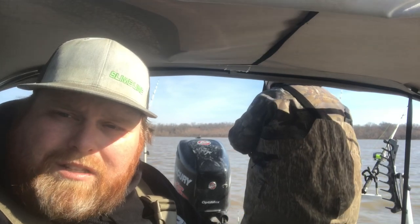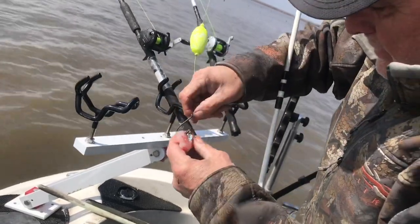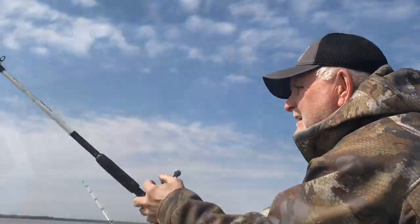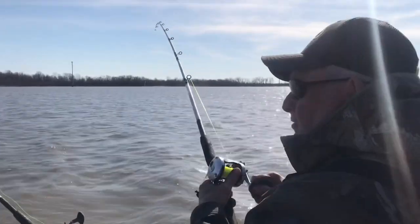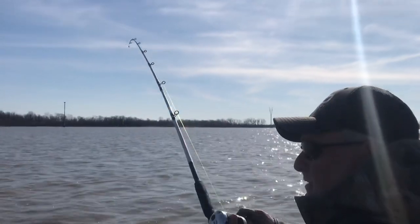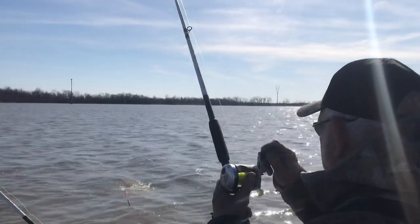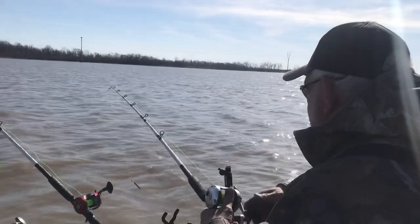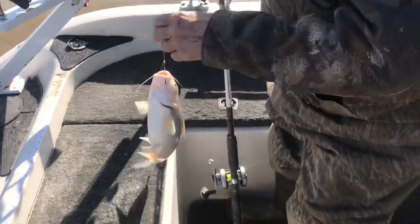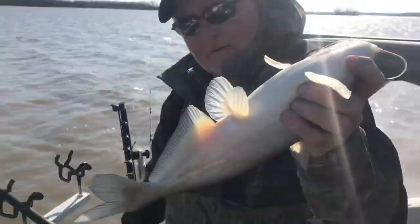We're going to see if we can catch another one. Fish on. Small one. Here we go. Another eater. Good eating size.